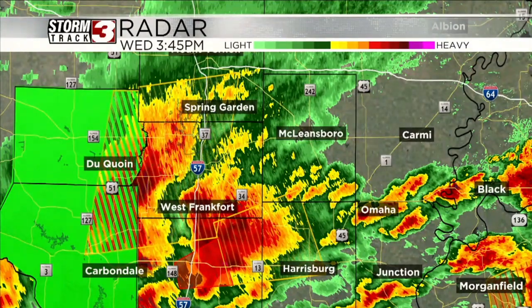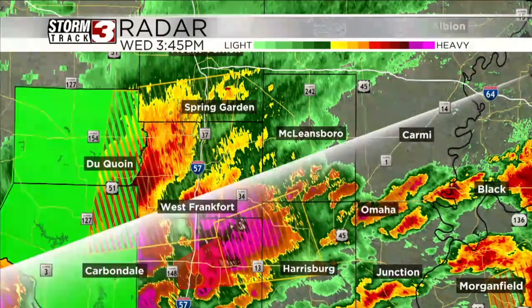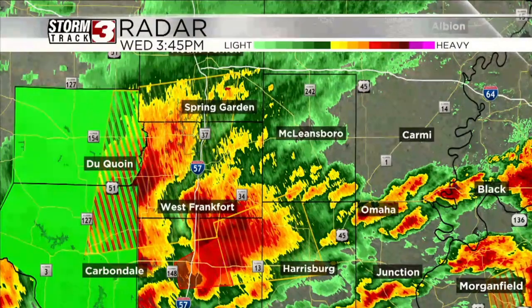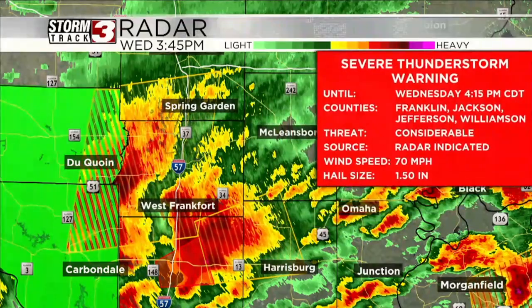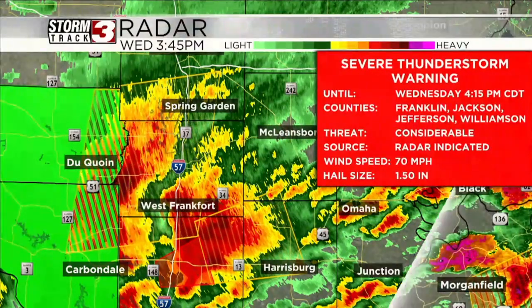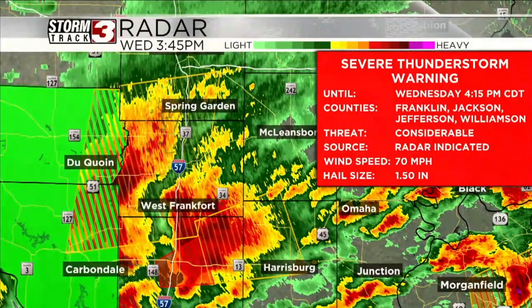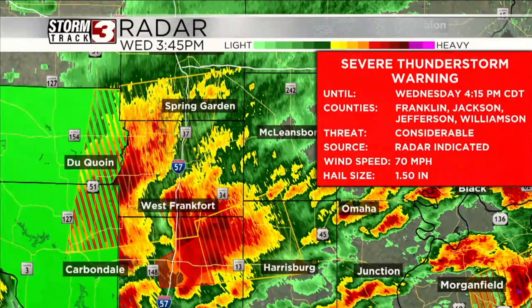I'm going to pop this box up on here to give you some information because we have not been able to talk about it too much so far. Pop that in there. There we go. Here's that severe thunderstorm warning that's further to the north. So if you're through the northern portion of the viewing area and you're wondering what's going on, there is a severe thunderstorm warning in place for Franklin, Jackson, Jefferson, and Williamson counties. A very big warning as storms are starting to work their way into the region.